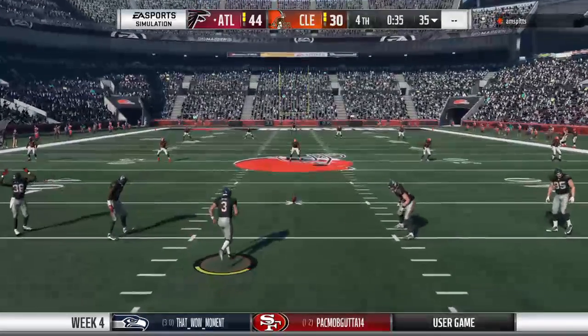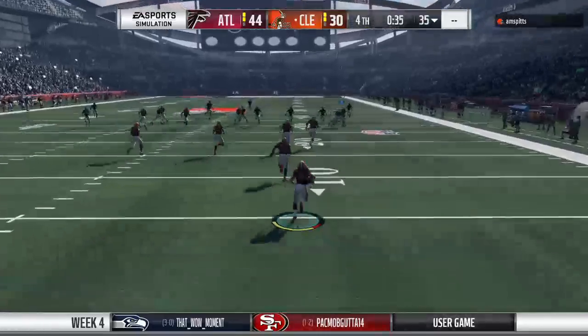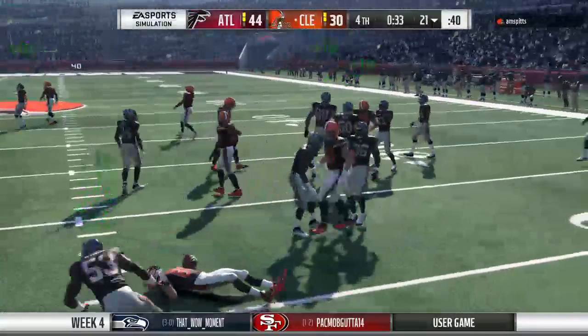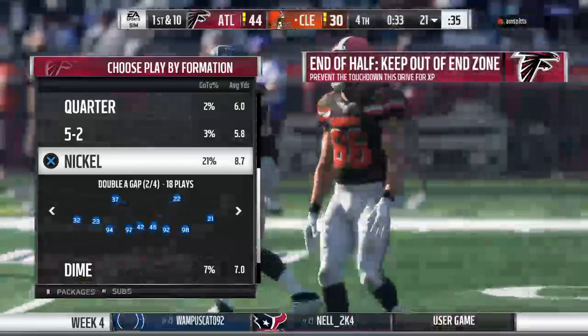So they throw the pick six. They'll get another shot at it now as this one's in the air. Fielded about a yard deep. And he's able to get it across the 20, but not by much as he's marked down at the 21-yard line. And now Cleveland geared up to take the field.